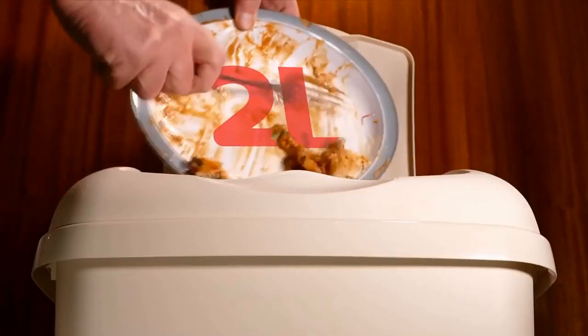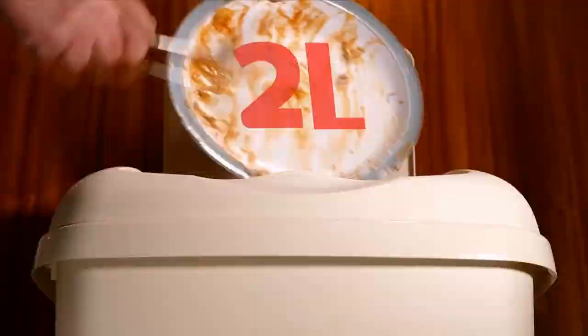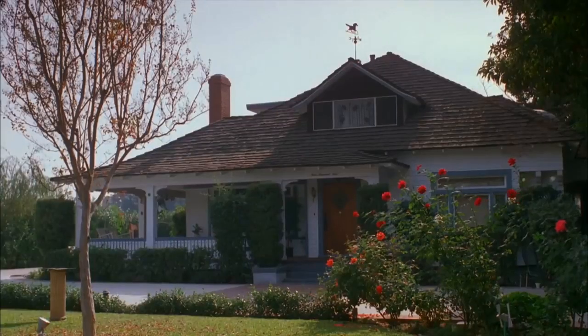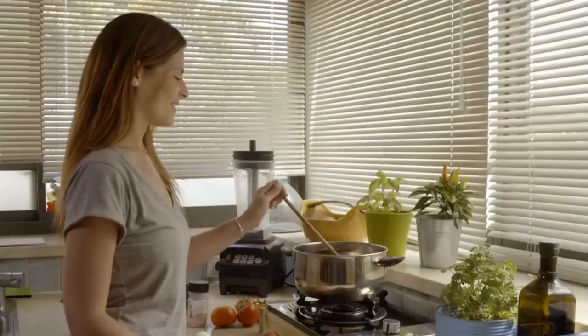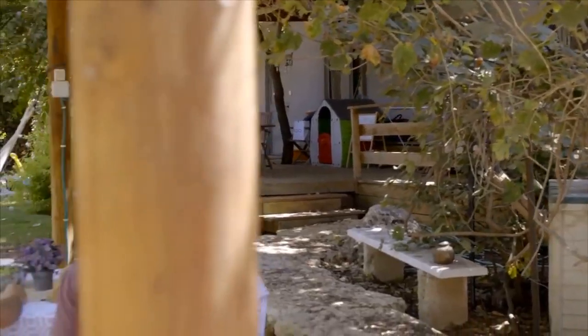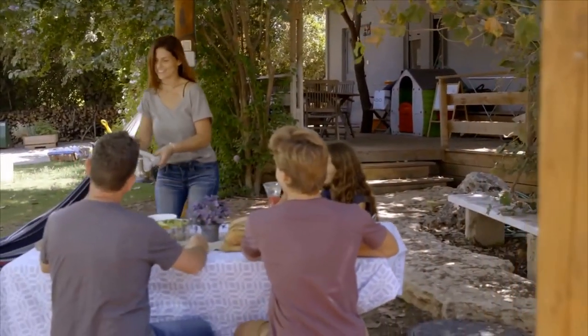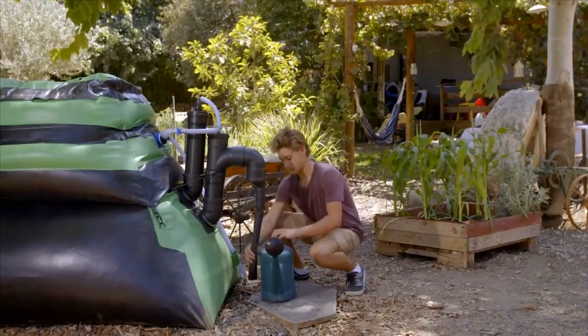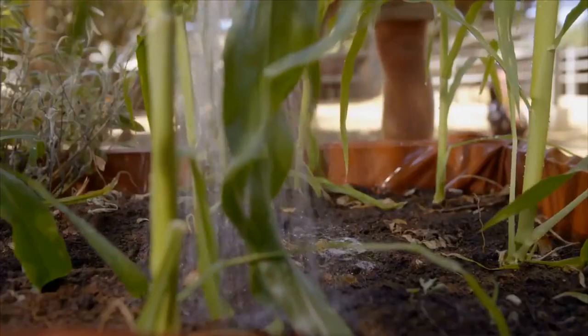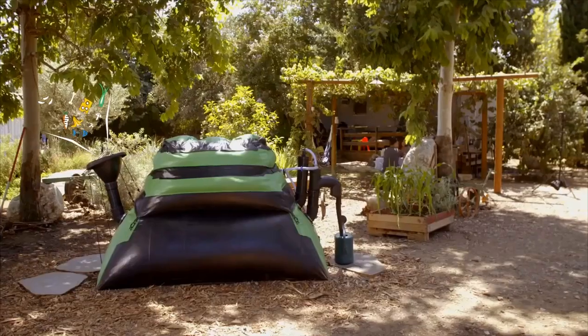An average family produces about 2 liters of waste a day. Why should organic waste go into giant polluting landfills when it can go back into nature? Home Biogas 2.0 can now produce up to 3 hours of cooking gas per day, more than enough for an average family. Plus, a top quality, completely organic fertilizer that goes back into the soil, your own backyard eco-cycle.